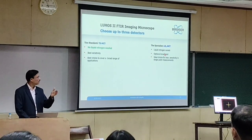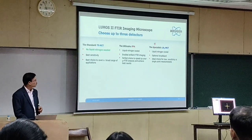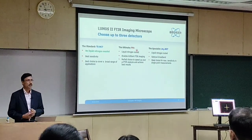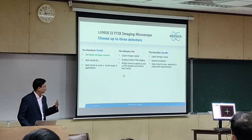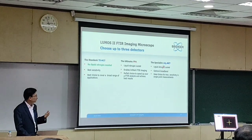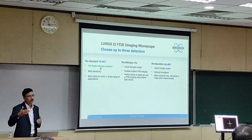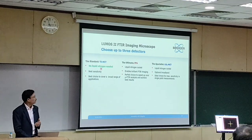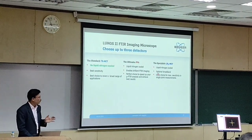Now one more detector is available, called the focal plane array detector. If you want to do very fast measurement, then the focal plane array detector is required. With LN2 MCT or TEC MCT, we go point by point, but here fast measurement is possible. That is the only difference.